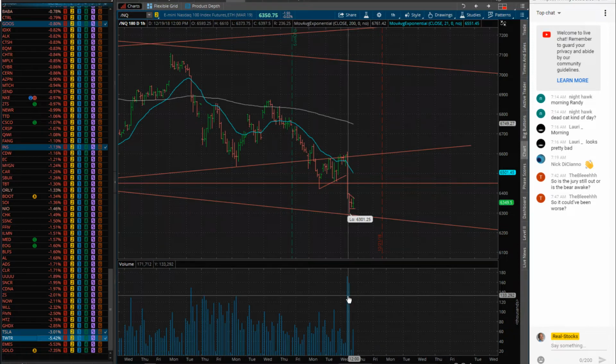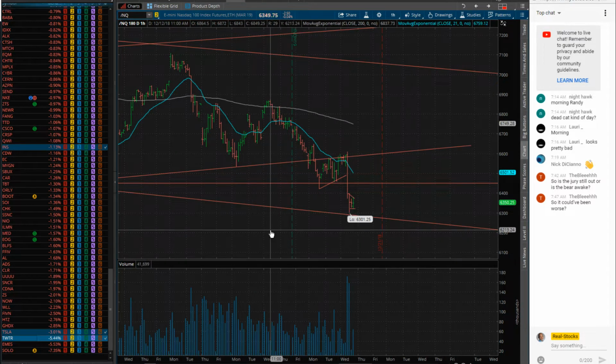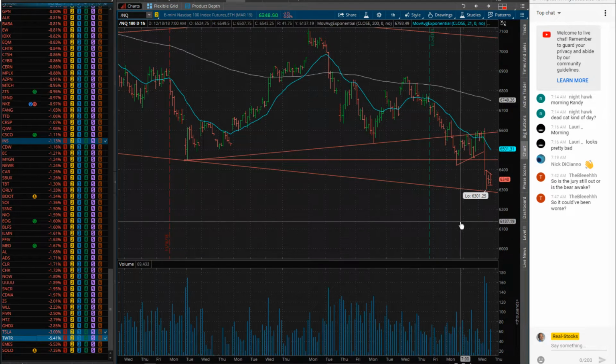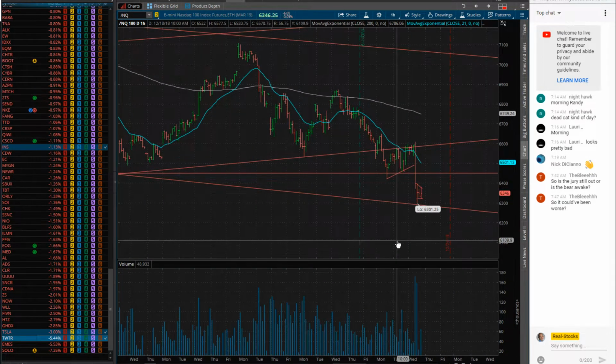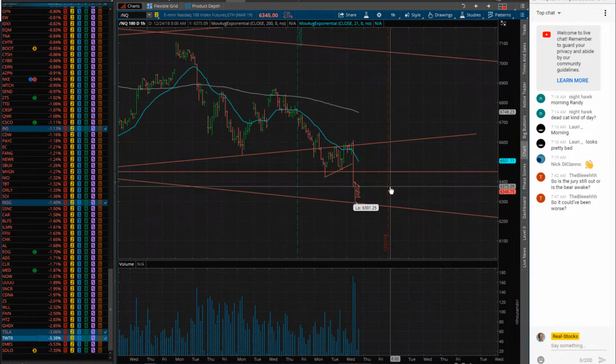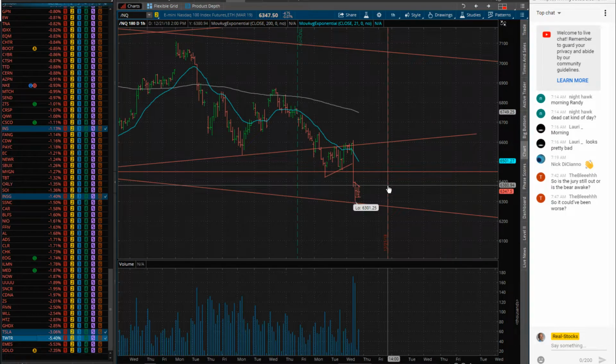Volume was elevated on the drop, elevated at the bottom, but we still haven't had a large bullish reaction either. So, hold on, my 4-year-old is screaming.